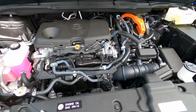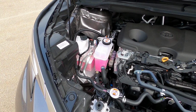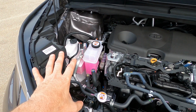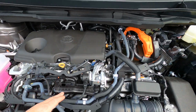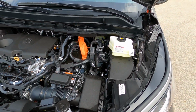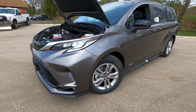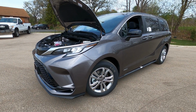And then the hybrid battery is 10 years, 150,000 miles warranty. Also, you get Toyota Care, which covers your basic maintenance, so your fluid top-offs, your oil change, anything that Toyota recommends, including your tire rotations. That's all going to be covered for 2 years or 25,000 miles, part of Toyota Care.